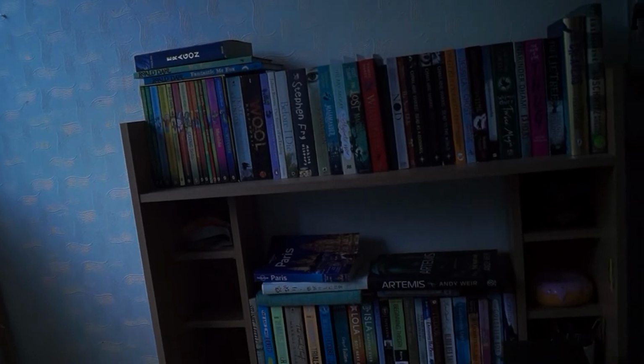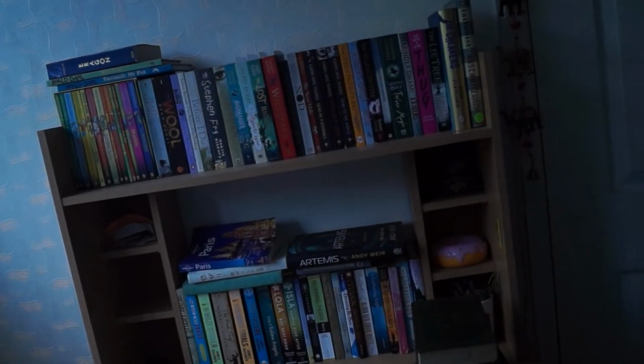So I'm going to try and get them all in that room, the tall ones, but obviously we'll see how that goes. I don't know if I'm happy with all of these books being on here, so on this bit, because again, this is the wall that gets hit with light. I think we're going to end up moving some of these books around.